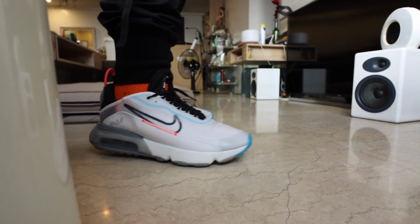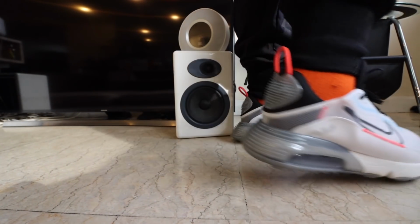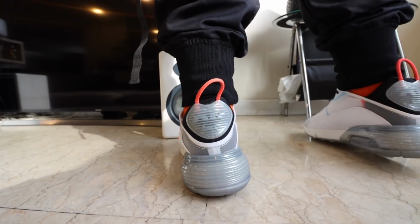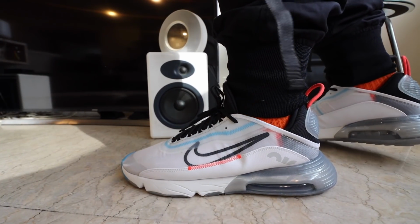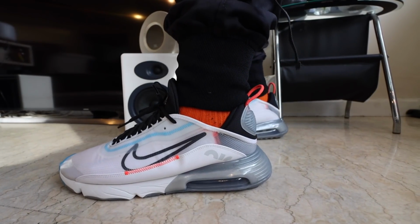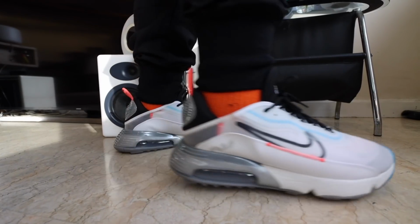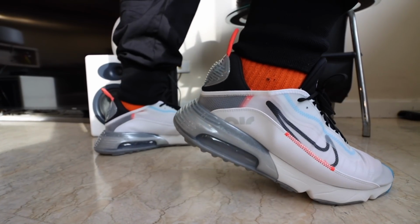So I don't think that it got the hype or the recognition or the love that Nike probably expected it to get, at the same time that the 270 got when it first came out. Maybe because it's not as comfortable, maybe it's not as bouncy, but I really love it for some reason. I've been wearing this a lot this year. I've been beating it up a lot this year. That's why you probably see all of the creases on the foam.